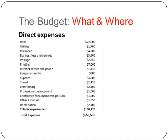Here's an example of the direct expense section of a grant budget. And so you can see rent, utilities, insurance have been grouped together. Down at the bottom, professional development and conference fees, which are all about enhancing your staff, have been listed together. When you put similar things together, it helps the funder sort of subtotal in their head and get an easy picture of what you're spending the money on.